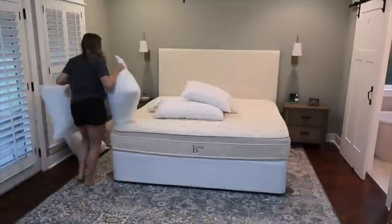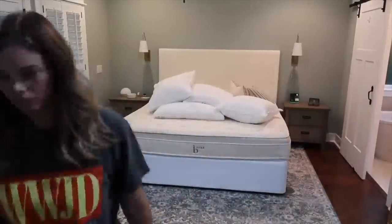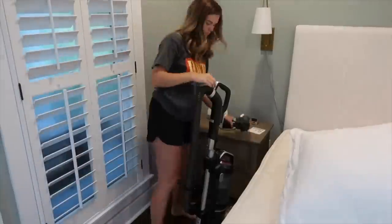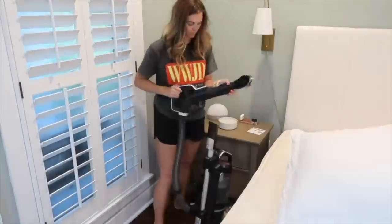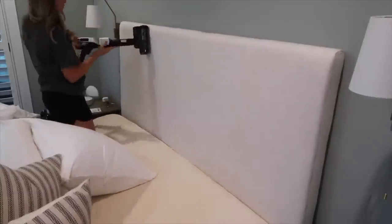So here I was putting my pillows on my bed because I was about to vacuum the floors, but then I thought that while I had my vacuum out, I'd actually go ahead and vacuum my headboard and mattress too. So I ended up having to put the pillows back on the floor to do the mattress.